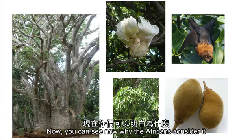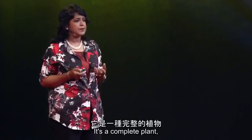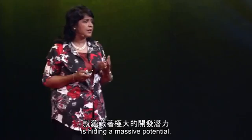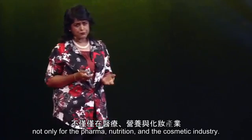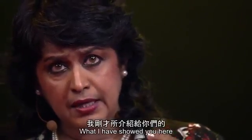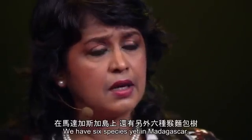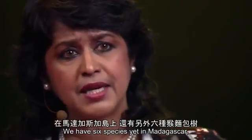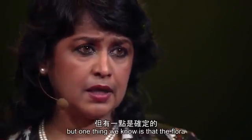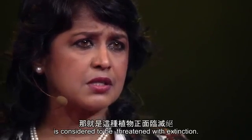Now, you can see now why the Africans consider it to be the tree of life. It's a complete plant. And in fact, the sheer size of this tree is hiding a massive potential, not only for the pharma, nutrition, and the cosmetic industry. What I have showed you here is only the species from Africa, Adansonia digitata. We have 6 species yet in Madagascar, and we don't know what is the potential of this plant, but one thing we know is that the flora is considered to be threatened with extinction.